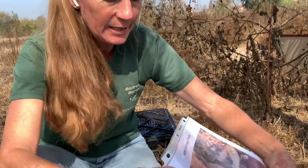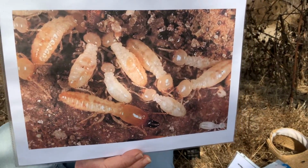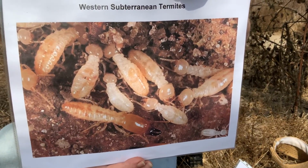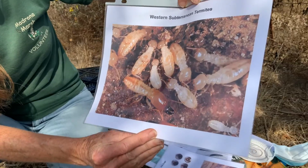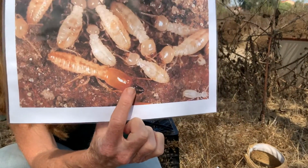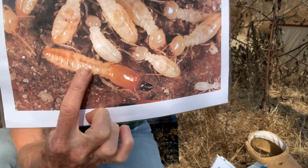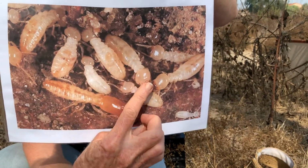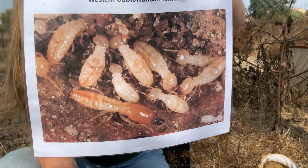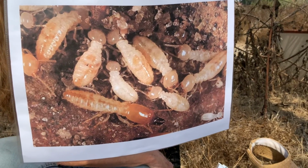This is what termites look like when they live under the ground. They're called subterranean, meaning under the ground. You can see this guy. He has big jaws in the front. This one is a soldier. He protects the termite nest. And these other guys are just regular workers, and they're just eating. And then they're taking care of the queen, they're taking care of the babies and all that stuff.